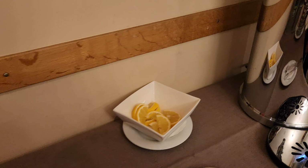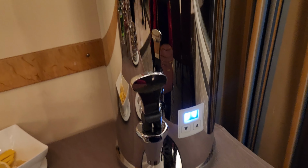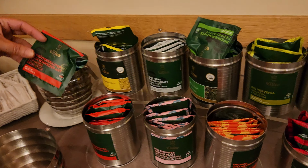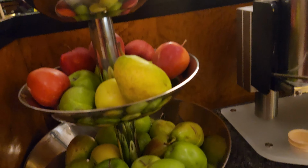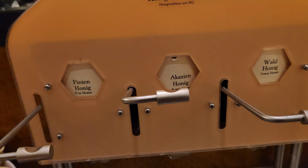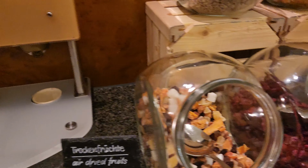And it's a very simple coffee station here. I think this is hot water. And you add in your own. And some fruits again here with your jam. Different kinds of honey. Very interesting.